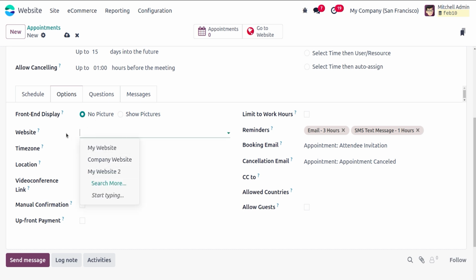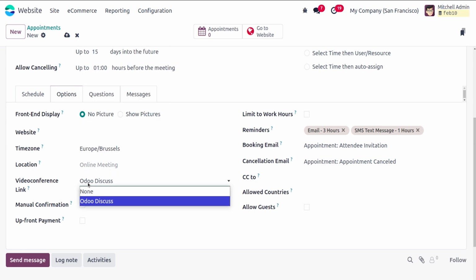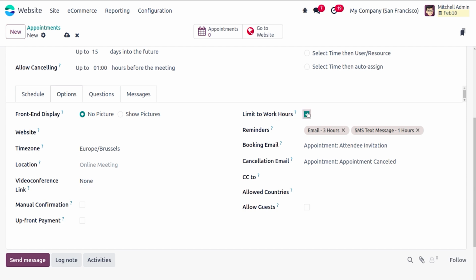From here, we can choose the website, and it's possible to restrict some particular website for this appointment. And here we can see the time zone, and we can choose the location. Then here we can add the video conference link if necessary. And here we can see the time limit, which can be limited to working hours by clicking on this.